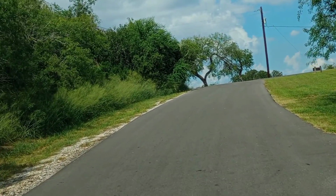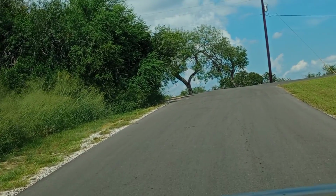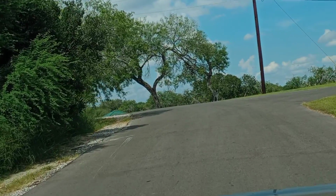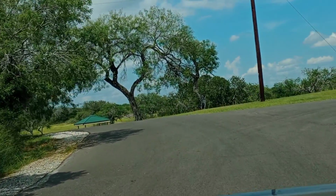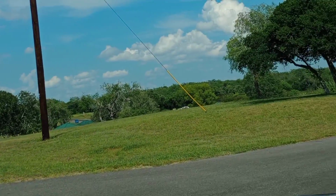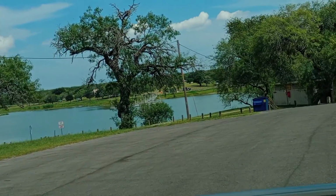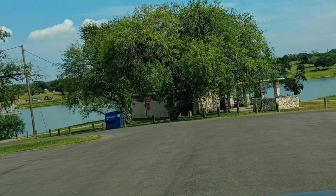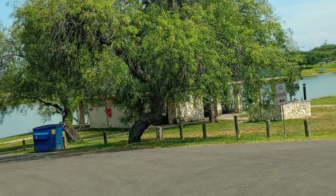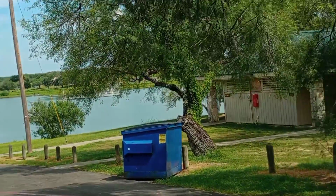Got a little playground over here in the day use area for the kids. They also have a pavilion you can rent out. Have a little get together. The pavilion also has a bathroom attached to it.